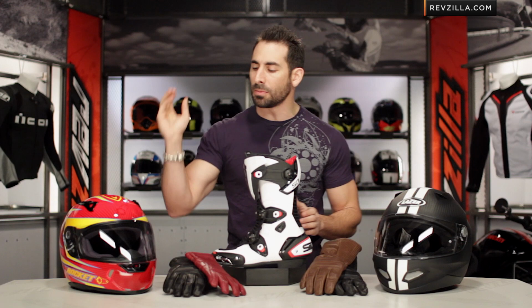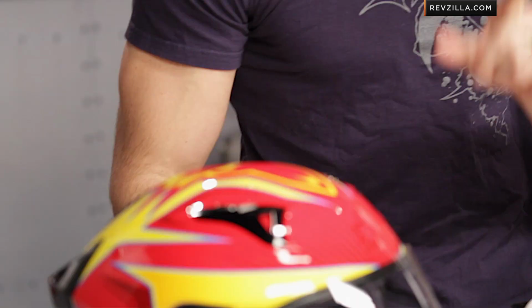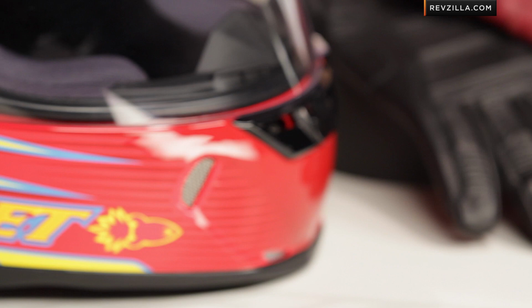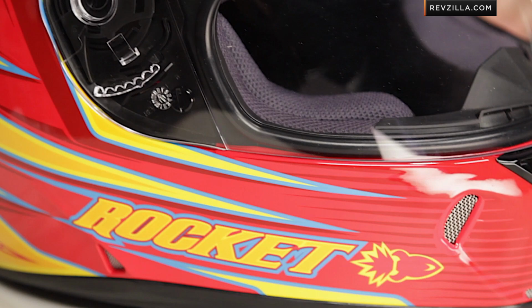Moving into my table, to my right, I'm gonna start with Joe Rocket. This is the new R1000X, right around the $150 mark. You can see that it's sport oriented. This is the blaster graphic. There's also a lithium graphic, but the claim to fame on this helmet is that it's Snell and DOT in a polycarb shell, reasonably lightweight, the latest iteration from Joe Rocket. Go check it out on the site. Again, tremendous amount of bang for the buck.